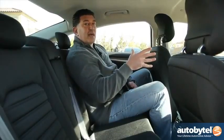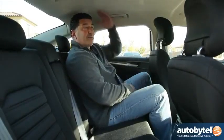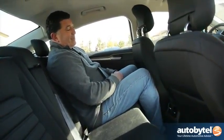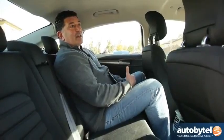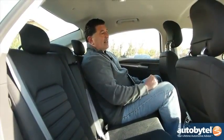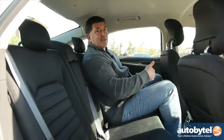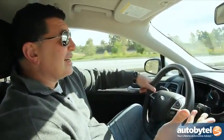One of the challenges you get with an aggressive sloping roof design like the Fusion is you get reduced rear headroom and reduced rear legroom as well. So as you can see, at 6'1", I'm relatively cramped in here. That's been one of the complaints about the Fusion and the Malibu. Oddly enough, the American car companies are not paying attention to the back seat like some of the other car companies are. If you like whiny kids, you're in luck.